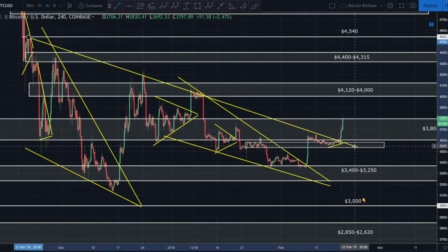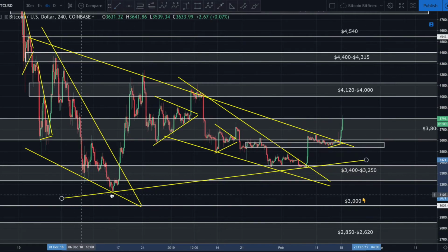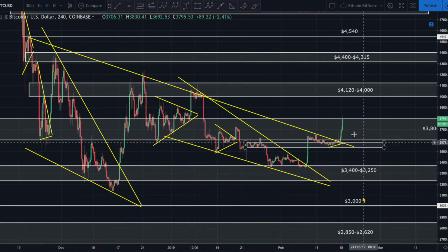We saw this here. It was respecting this descending resistance line. Of course, we had a hit here, hit here, hit here, here, and then it was just following this descending resistance line all the way down, as I showed you last time. And then, of course, we had a series of higher lows coming up. So we're converging right here towards this apex, and we were expecting a larger move.